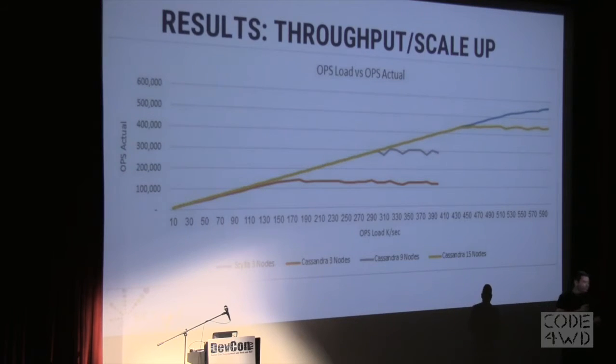Initially we started with Cassandra, matching similar three nodes optimized for these tasks. And those three nodes managed to hit around 120,000 or so operations per second. Later on we increased the cluster size to 9 nodes, repeated that, and then 15 nodes, and even 15 nodes reach around 300,000 ops with Cassandra. So you pay five times more and get half the performance that we get.